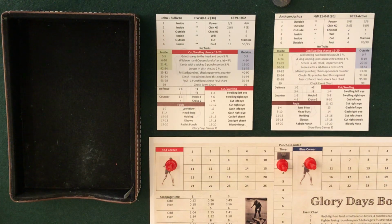Power-wise, Sullivan has a slight edge, and chin-wise, Anthony Joshua, he's been shaken, has not lost obviously, and has 20 of his 21 wins by knockout, but has not really been tested. Klitschko did somewhat in their fight, but Klitschko was aging at that point, so we will see if that prime John L. Sullivan can put Joshua's chin to the test.